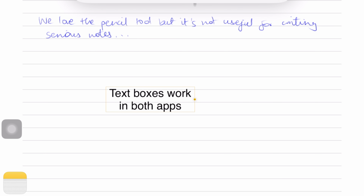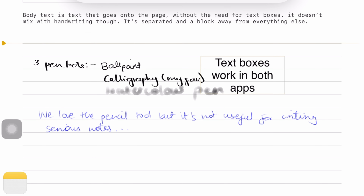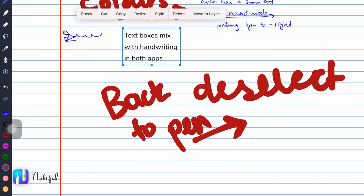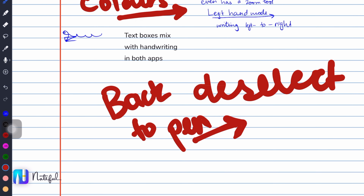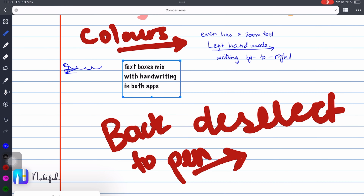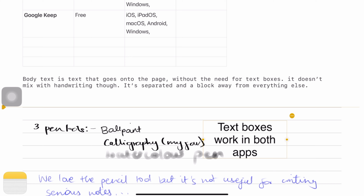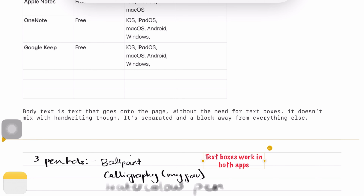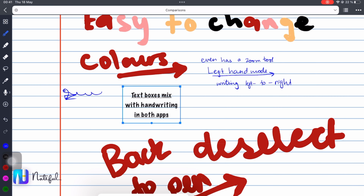Both apps support text boxes that mix handwritten notes with text. The text formatting capabilities in the two apps are similar. They can both change the font, alignment, and formatting. Noteful also has a line spacing option, which Apple Notes does not.